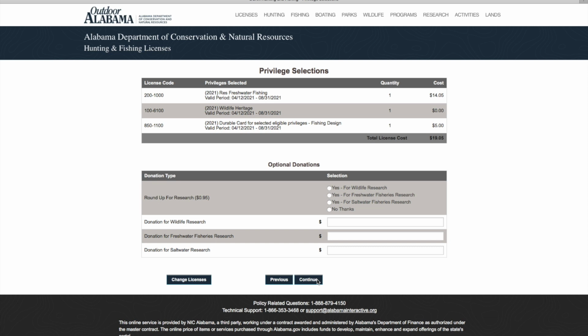All right. And now here you will see your final shopping cart. So I have my freshwater fishing license, which is $14.05. And then I also have my durable card, which is completely optional. I personally wanted a hard card for $5.